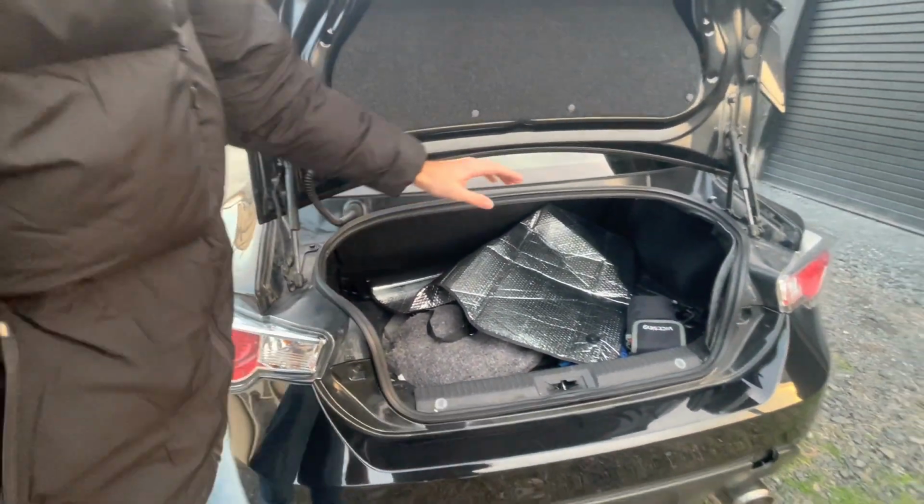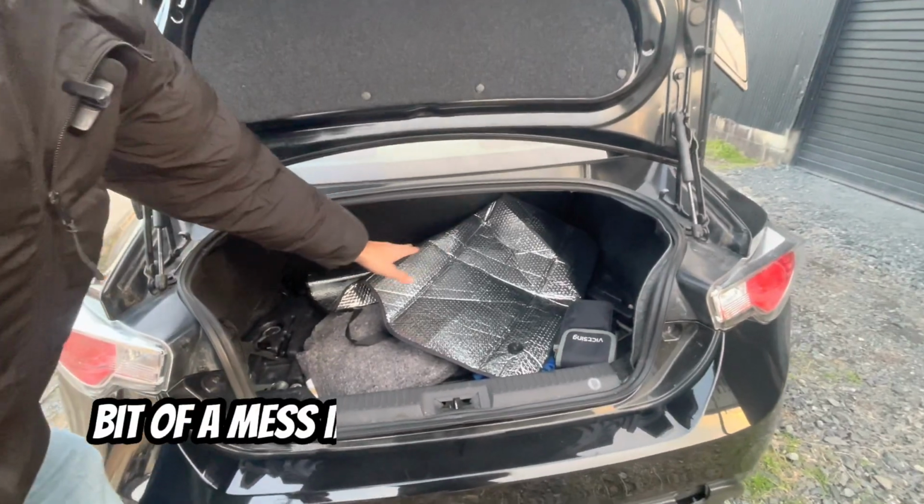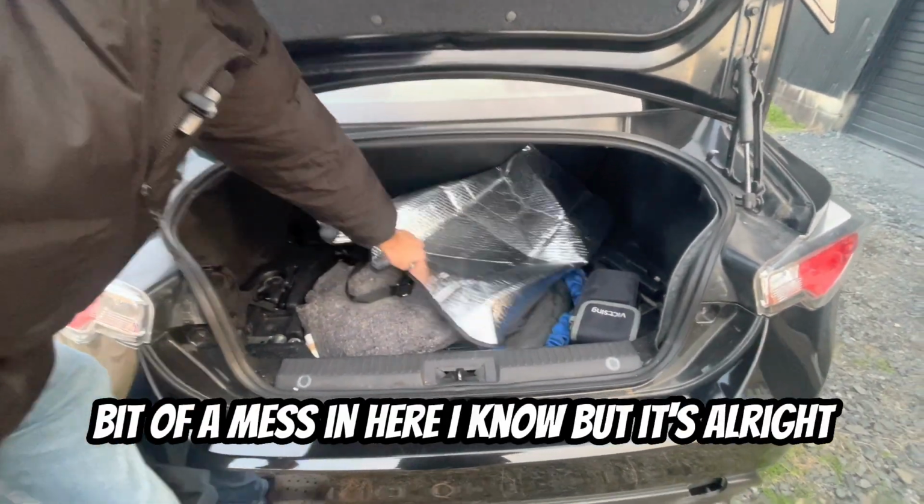Close it up. Bit of a mess in here, I know, but it's all right.